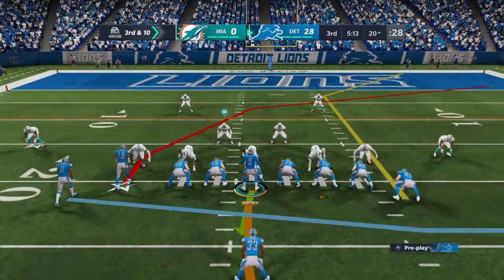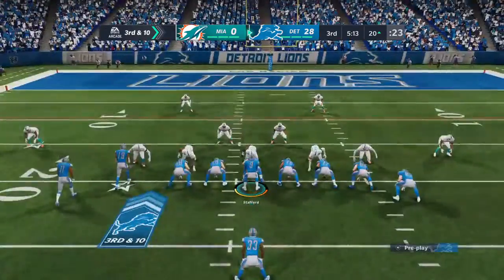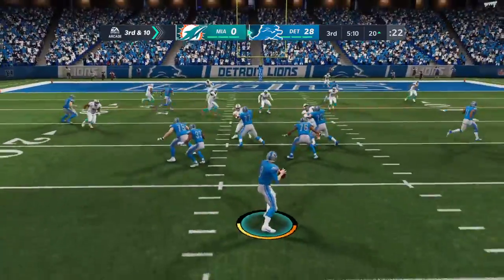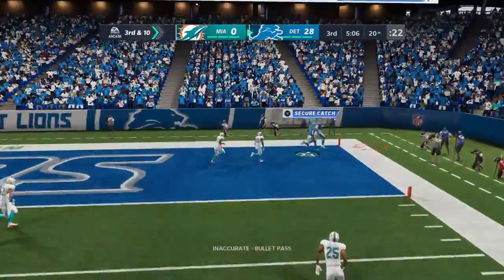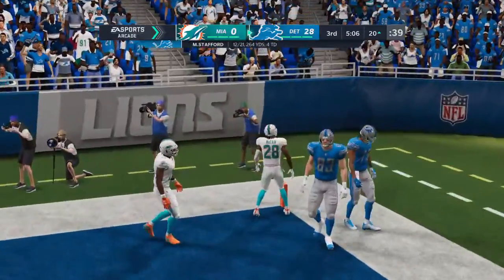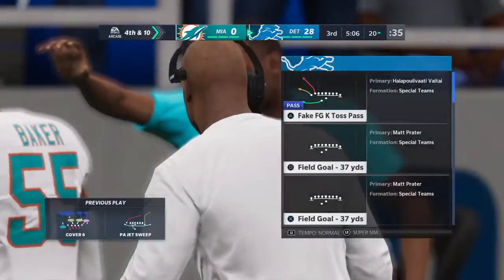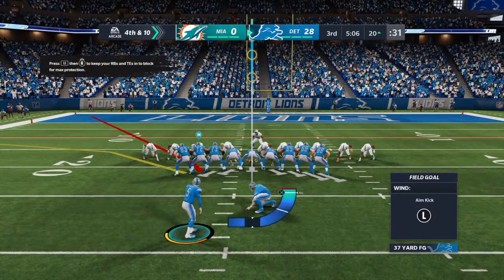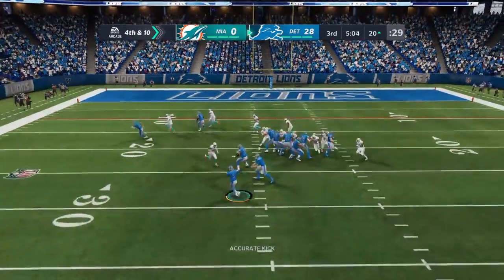Let's see what they're going to do right here. They'll fake it. Now Stafford. He's going to let it go deep for the end zone. But it's incomplete. And those two just haven't been in sync thus far. They've done a nice job against him, but still, with his talent, you would expect them to have more completions to him.